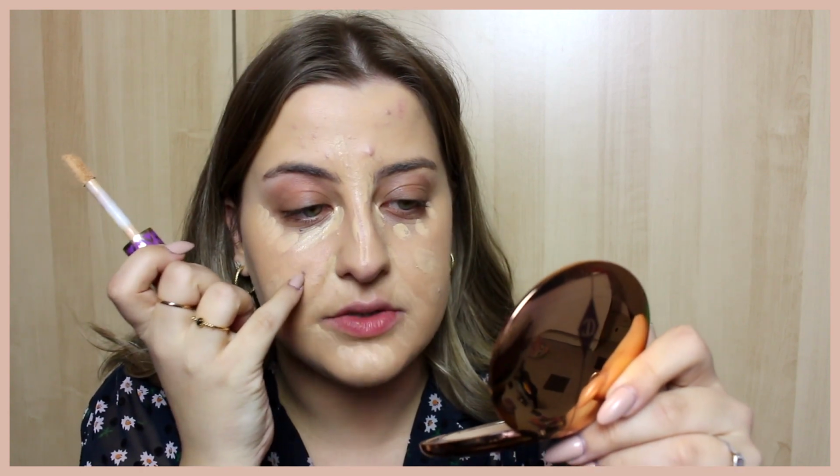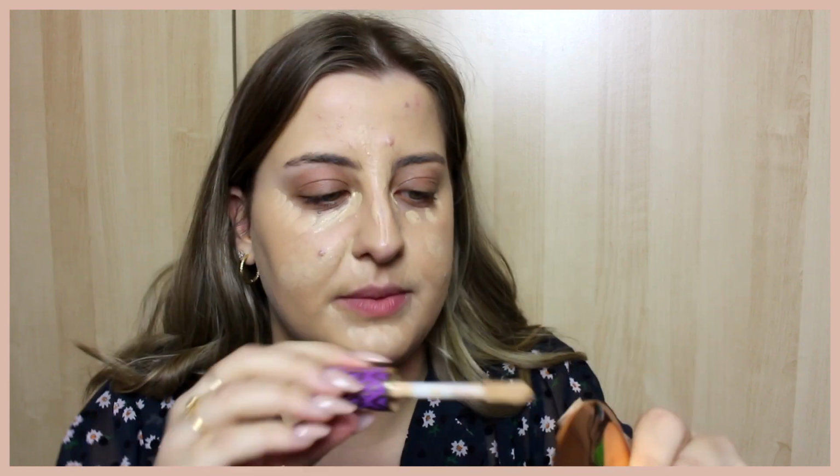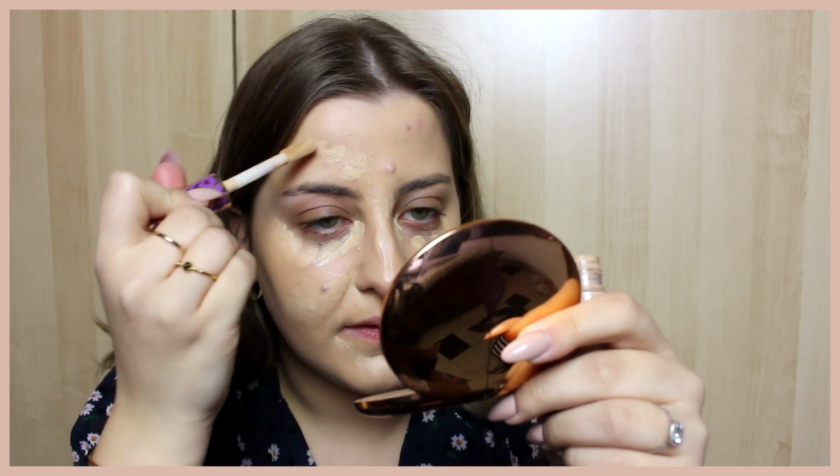Right, so for example, you see this pimple, it is fully dry, it doesn't hurt me or anything, and it's very slowly going away, but it is going away. So I'll use a brush to go on this one because it's still pretty big. And then this. Right, so I'm going to blend this, and then I will add some more on the pimples that I haven't touched yet.